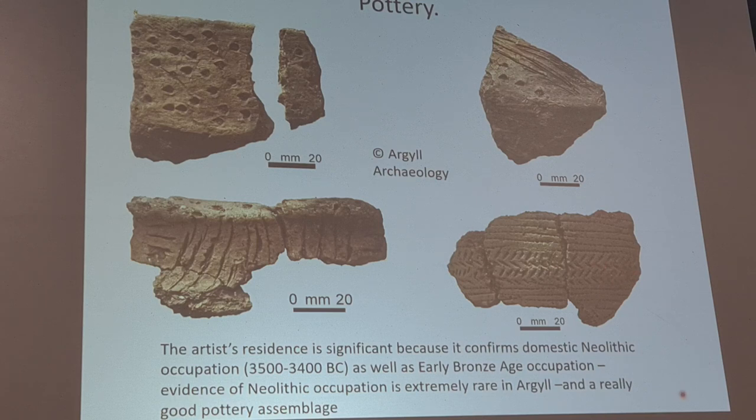So what we have on Iona, and why it's significant, is it's basically evidence of domestic, everyday life on Iona by people in the Neolithic period. And this is really quite a rare find, because in Argyll we don't really have evidence of domestic occupation. Clearly people were living there, because you've got all these amazing ritual monuments. You know, we've got henges, we've got standing stones, we've got burial cairns. We don't really have the evidence of the domestic occupation. So we're starting to get it here on Iona.